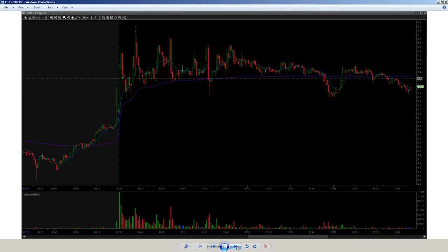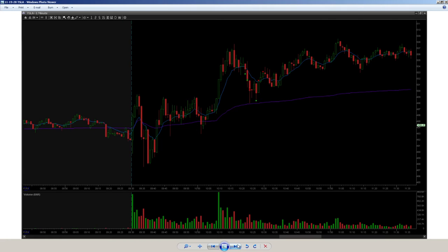And then CIIC, this was another long play. So it had some strength out here, caught a pullback, rode it through here, took some off up here, and was hoping this would maybe get some strength again, but it stopped me out over here. So you can see kind of having to go long this week. We're going to talk about that in a second.